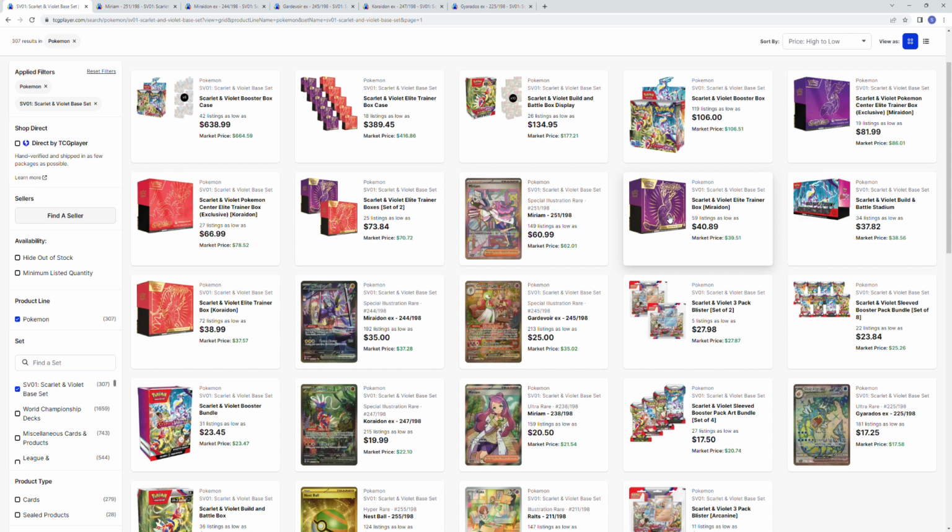Today we're taking a look at the Scarlet and Violet base set, a little retroactive look. I want this video to be kind of an educational video. We're not just going to be looking at the facts. We're going to be discussing why things are the way that they are, the relationship between the singles market and the sealed market and things like that. So hopefully this will be a little bit educational for you.